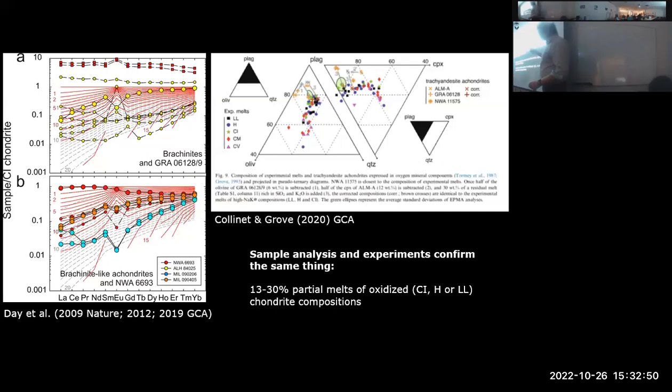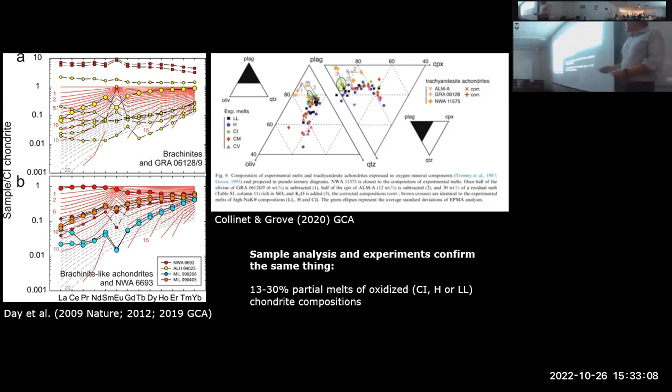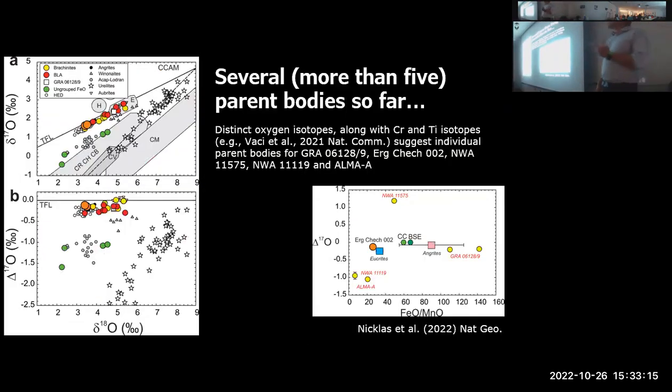And these are experiments done in the lab where people have taken chondritic meteorites, melted them, and seen how they behave as you melt them. And essentially, we come up with the same thing. These things have seen about 30% partial melting of oxidized chondritic compositions. They're coming from more than one parent body. They're coming from at least five parent bodies.